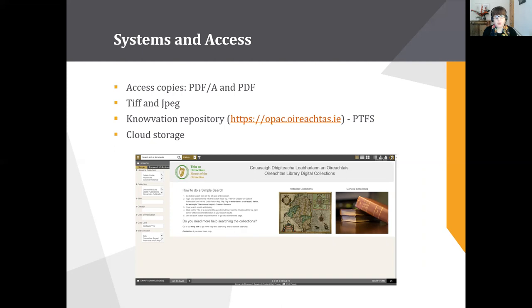Our digital repository is called Novation, and it's provided to us and managed for us by PTFS. We're cloud storage based. We moved from servers in 2019, and that's actually the way that the Parliament is moving as a whole in terms of technical infrastructure. And we do have a separate Glacier storage account for TIFFs and other preservation files.